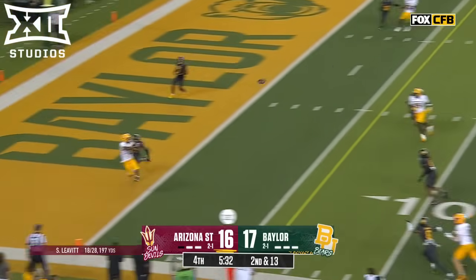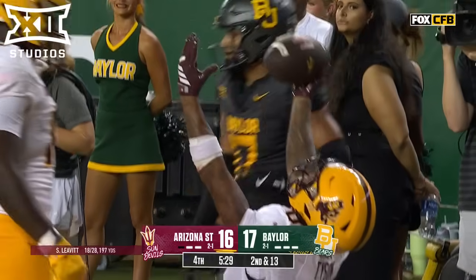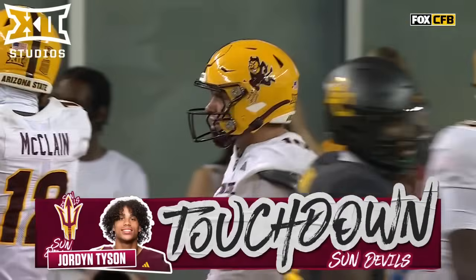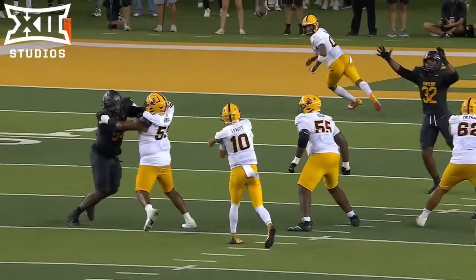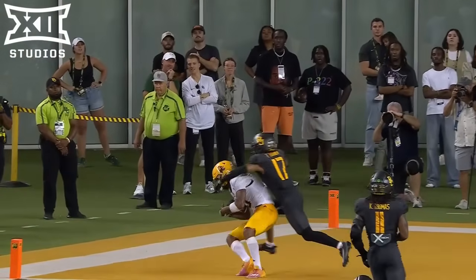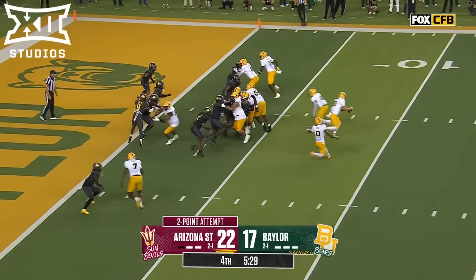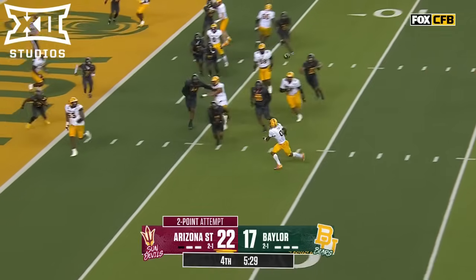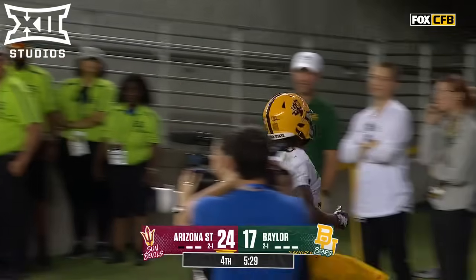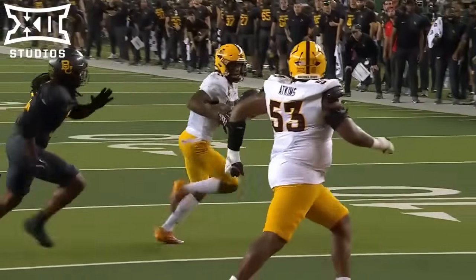Levitt throws a laser. It's caught. It's Tyson. It's touchdown. He'll be there. Going for 2 to make it a 7-point game. Oh, yeah. Well organized. That's Tyson. Why not? And the lead catapults to 24-17. When you need him most, he's right there.